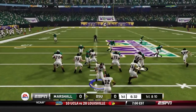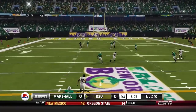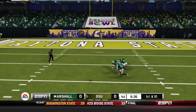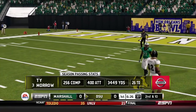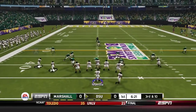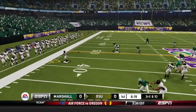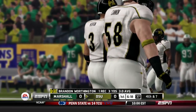22-yard catch there by Ben Nichols to lead off Daytona State here in this important bowl game for both squads. Another little play action here. Ty Morrow dropping back. He's facing some pressure. He's going to go deep, and it's... Oh! He thought he had Ben Nichols there, but Devon Durant comes in with the deflection to bat that football away. It's going to be a 3rd and 10 now. We got Worthington in a slot position there. Only going to get 3 yards on that reception.